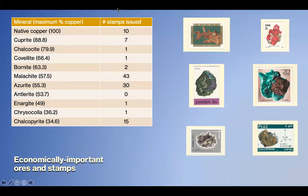Okay, the 6 stamps on this slide show, it's a little mistake here.